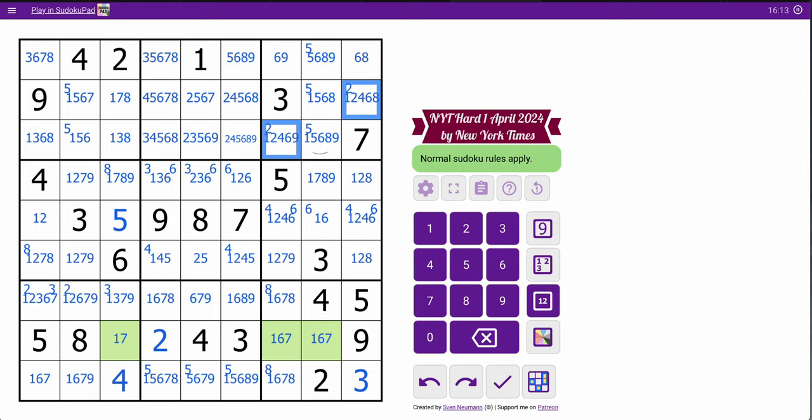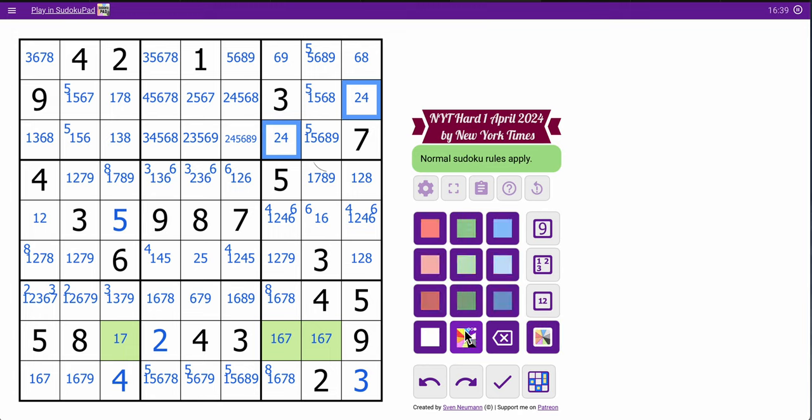Wait a minute. Okay, these can't be four, and those can't be four either. So four is in the same spot. Now, we already proved that these can't be two, and these can't be two. So two and four are actually in the same two spots. So this is a hidden 2-4 pair. I feel compelled to mark that.